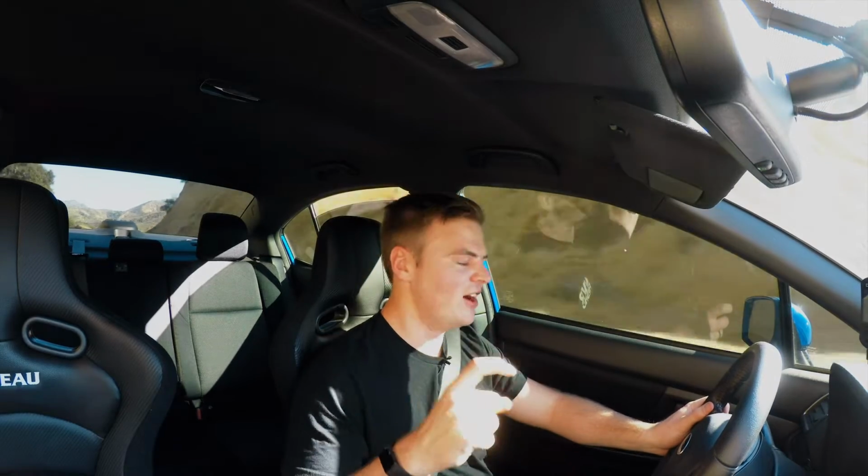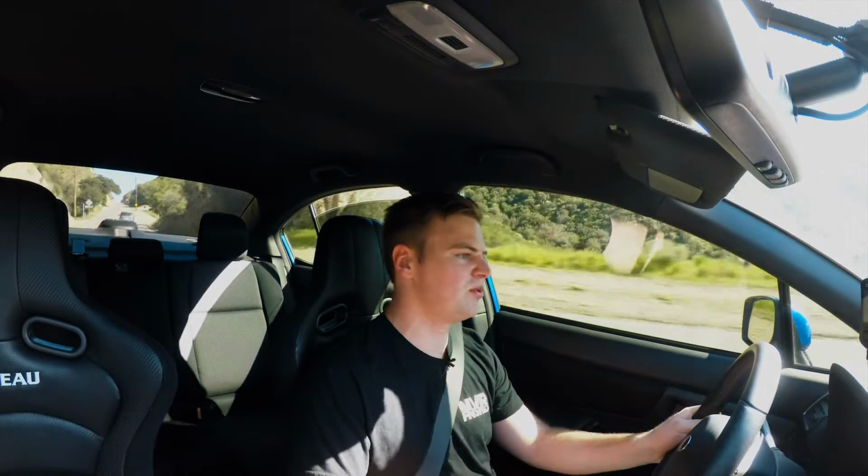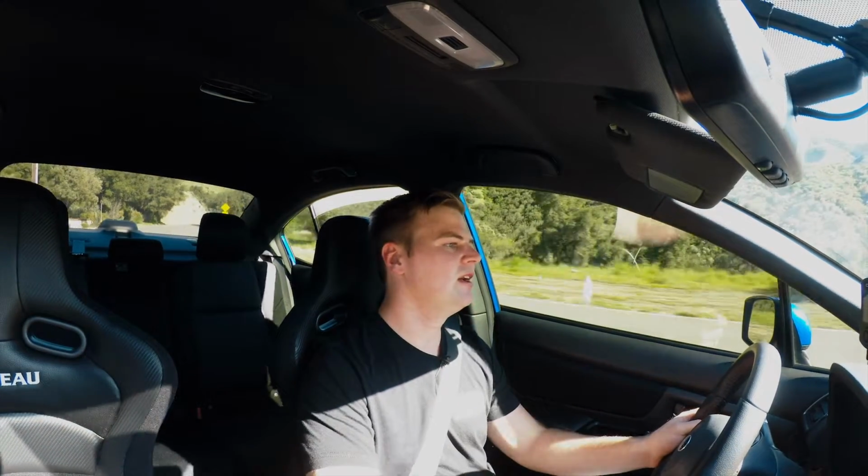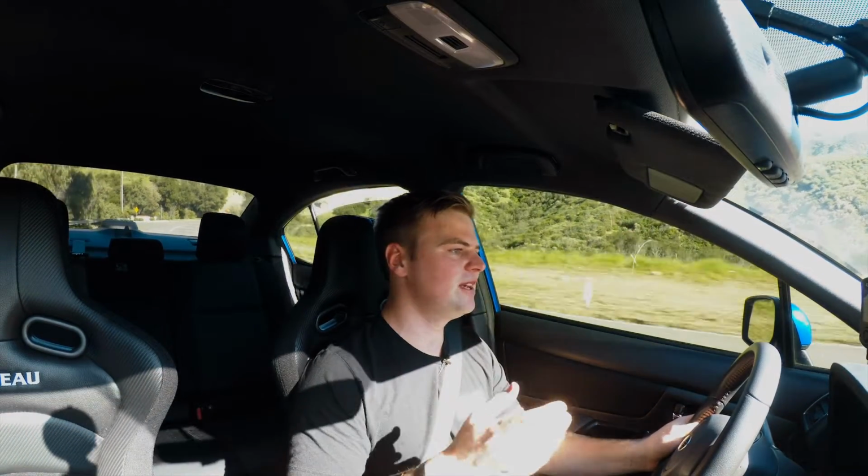So number 2 is fun factor. Fun factor, wow, I was not expecting this road to be as fun as it was. There are plenty of turns. There were really no straightaways, especially on the main section of Little Tujunga. There were no significant straightaways.